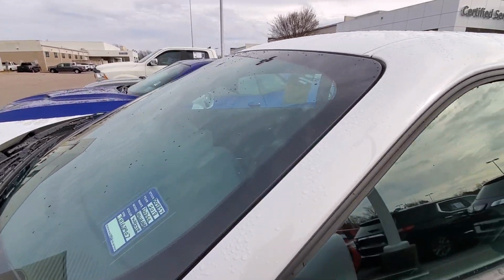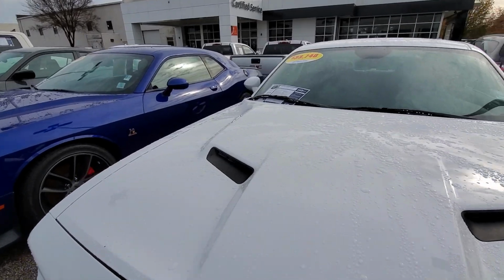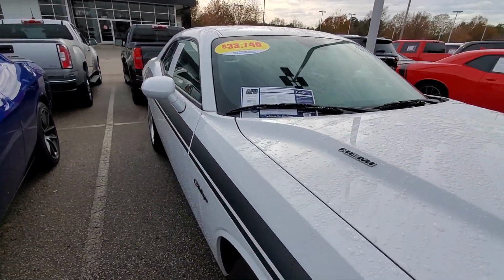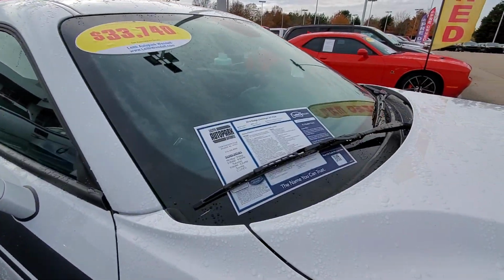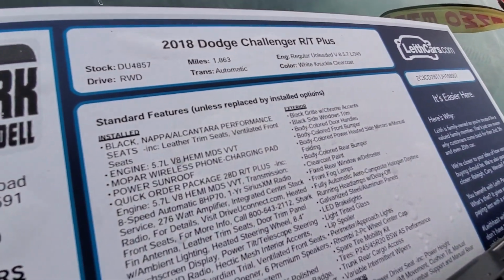This one's sharp too. This is also a 2018. This is a 5.7, so you get better gas mileage on it. I had a 5.7. I think this 5.7 sounds really good. Put some Flowmasters on there. This thing's only got 1,800 miles on it.